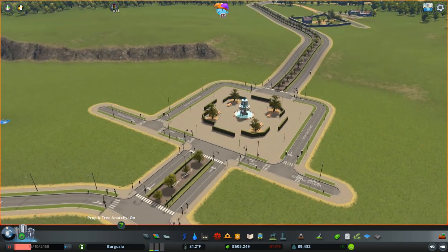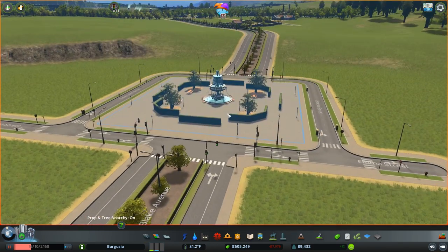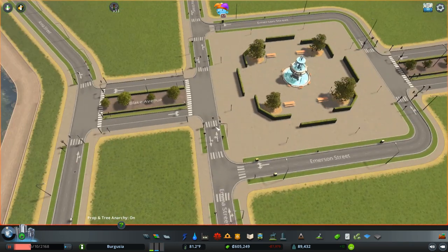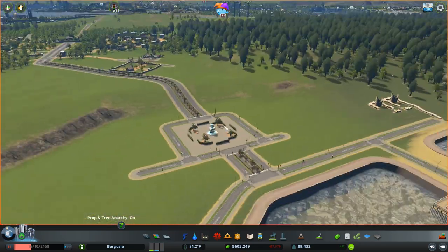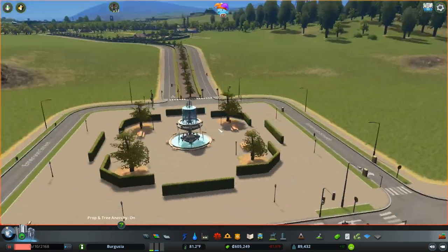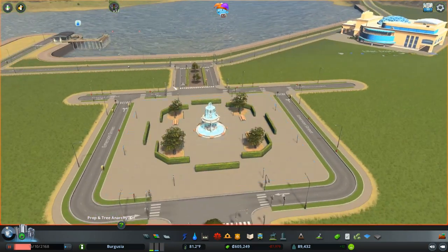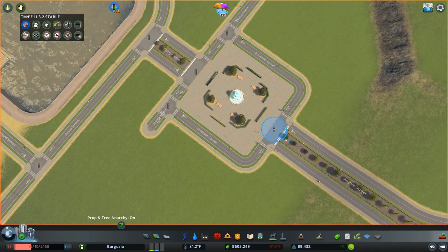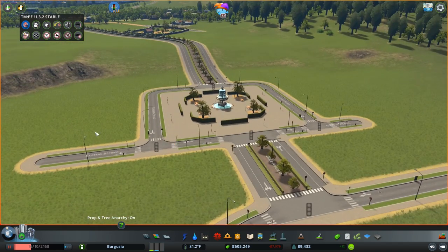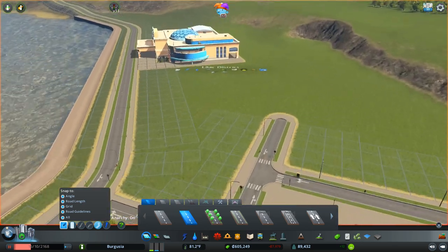Okay, so we can't quite centralize it just because it's kind of like an even number of blocks each side, so it's not going to be super central, but you can't really tell that much. And I think once it's surrounded by zoning, we'll be able to throw off the off-center thing a little bit more. So obviously there's way too many traffic lights through here. We'll run through and turn everything off, and begin to carry on planning out our road network here.